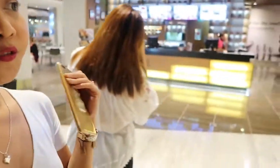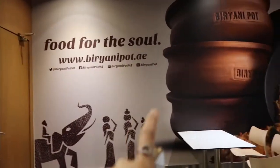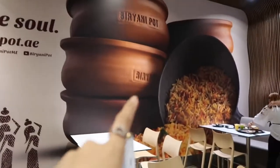We already ordered our food. We already met the manager and the staff. They already served us the juices, and we're just taking our time to wait for our orders. So I'll bring you along with us, guys. And this is the other side, guys, with all of the spices. And this is a good spot. It's so cute with a big pot.